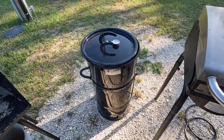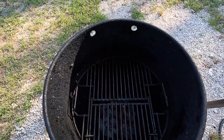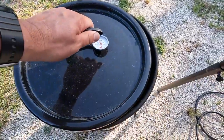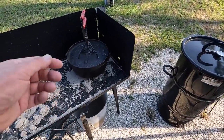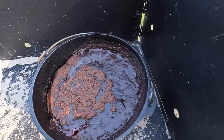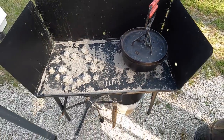So good. Okay, guys, we've got our Pit Barrel Junior nice and hot. Got a nice hot charcoal basket down in there. Just letting this get up to temp there. So, by the way, our cake is, I think it's ready. It looks really good. So I've got it off the heat just so it can start cooling.